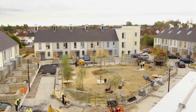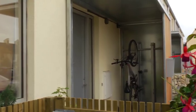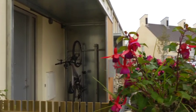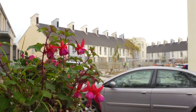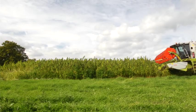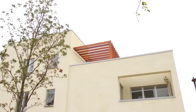I look at the range of materials out there. I cannot find one to match hemp. I can't find one that has such a low embodied energy, that locks carbon in, that has such a low environmental impact, that can be grown locally and harvested with minimum inputs in a matter of just a few months. It's an incredibly expedient building method.